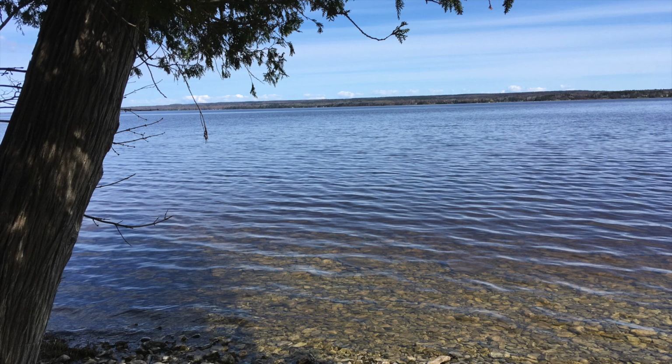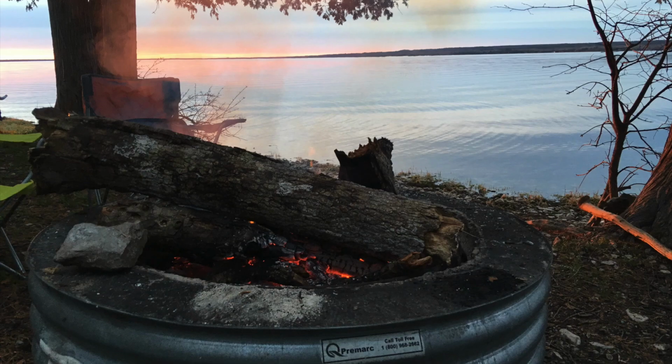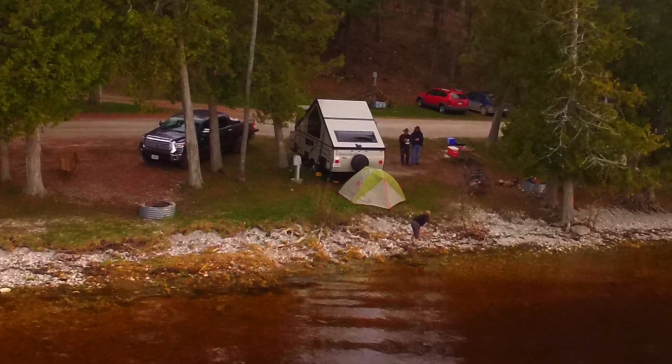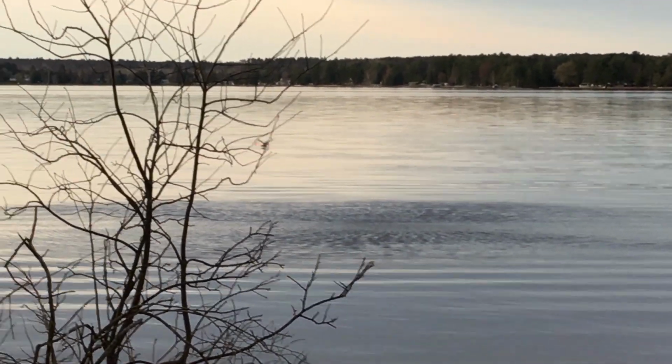In fact, this was a beautiful campsite. We had so much fun here, just sitting and watching the waves on the lake. We had a campfire, as well as some time to fly the drone that night.